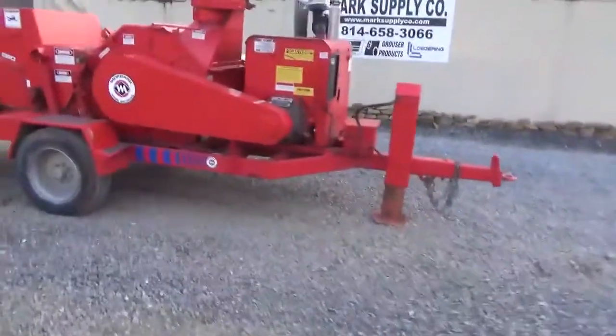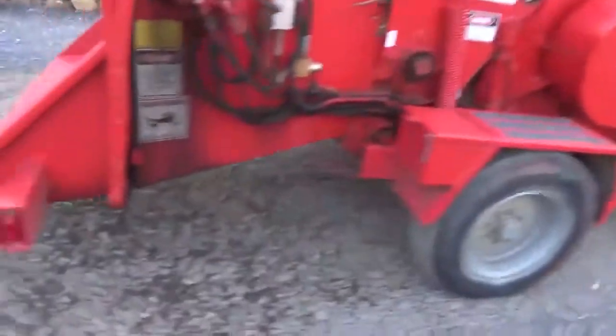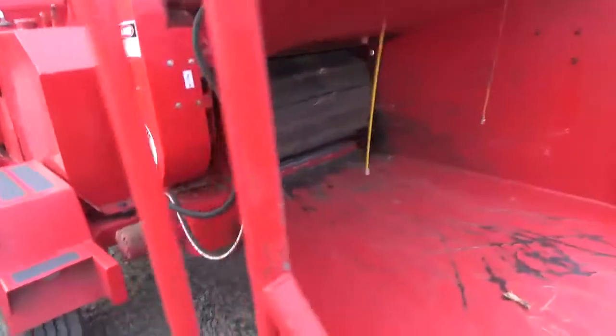It has a hydraulic jack, hydraulic yoke. Chipper has a Perkins 4-cylinder turbo in it. Very nice chipper, runs and works good.